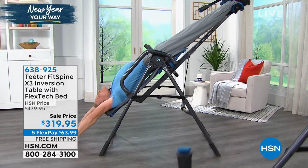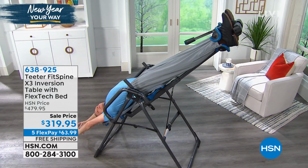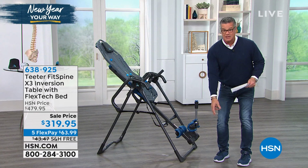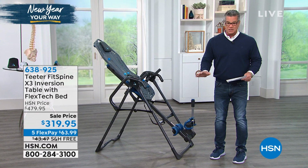All the upgrades are there for you. The FlexTech, the technology built into the bed, and the easy reach handle, which I love. You know, in the old days, you had to bend down to get the handle. Now we've got the handle up so you don't have to bend over. Makes it very, very simple.